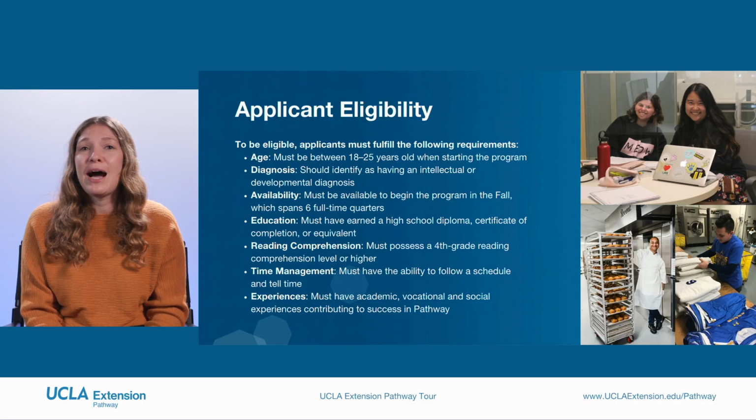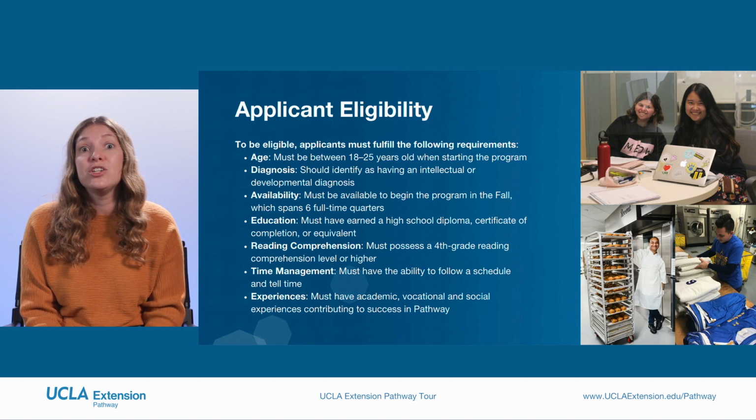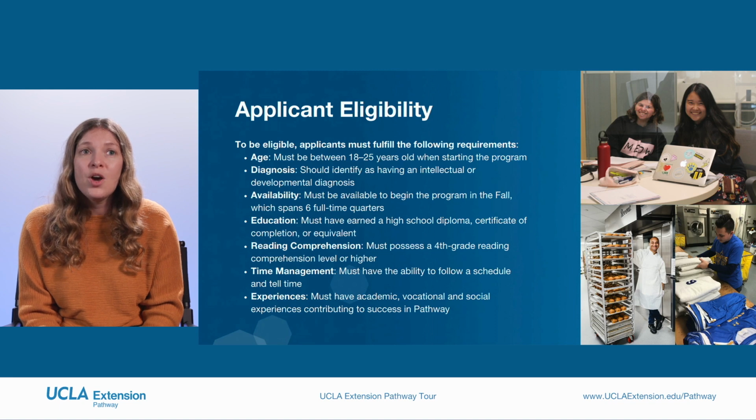So what makes a good applicant for Pathway? So the first thing is that the student has to be at least 18. Our students are adults, we want to treat them as adults, so 18 to 25 is our age range. Now you can turn 26 in the program, but when you start the program, you should be between 18 and 25 years old. We also want to make sure that our students have an intellectual or developmental diagnosis. That is the type of student that our program caters to, so that is very important as well.